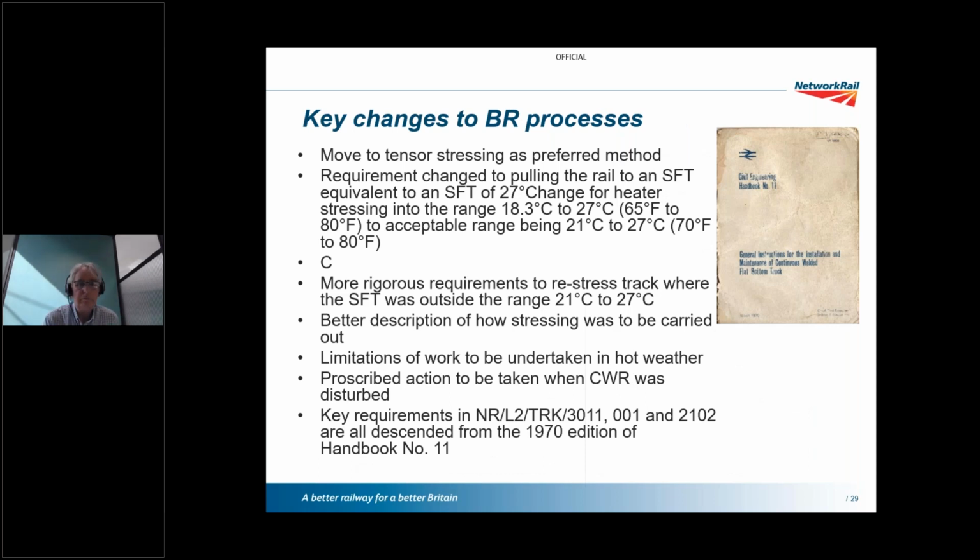So what were the key changes that were made? We moved from tensor stressing as the preferred method, and pulling using tensors to the equivalent length to an SFT of 27. The heater stressing range was changed from 18.3 to 27, so that's 65 to 80 Fahrenheit, to an acceptable range being 21 to 27, so that's 70 to 80 degrees Fahrenheit.